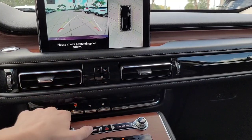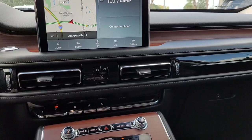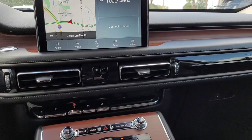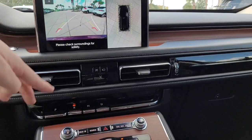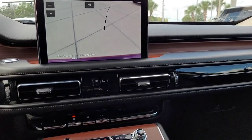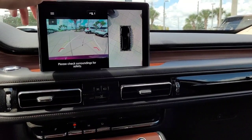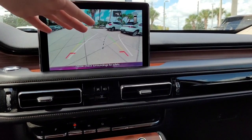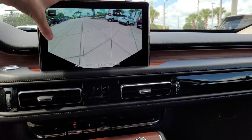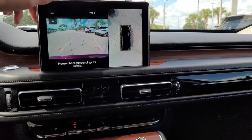As you see me demonstrating right now, I do have trajectory lines, which is cool. So, if I go back into park, you see it's on this screen, right? The home screen. So I can just shift into reverse and it'll automatically pull up that screen, which is nice. And I can also zoom in to see much closer if I need to for some reason. I can change to a bigger angle of this, and I can see next to me too, so it provides a wider angle.